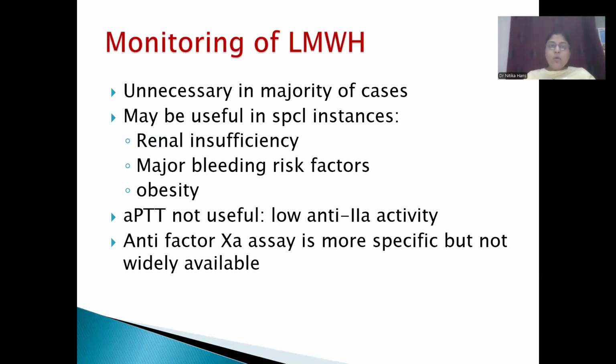Now, monitoring of the low molecular weight heparins is unnecessary in the majority of cases and may be used in special instances like renal insufficiency, bleeding risk factors, and obesity. Activated partial thromboplastin time is not useful because they have low anti-2A, that is anti-thrombin, activity. The anti-factor 10A assay is more specific for checking the anticoagulant effect of low molecular weight heparin, but it is not widely available.